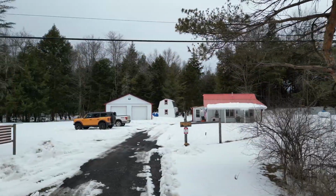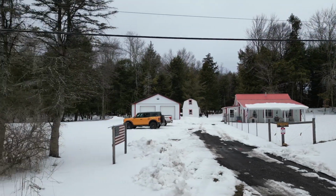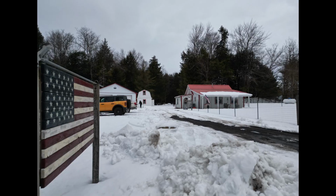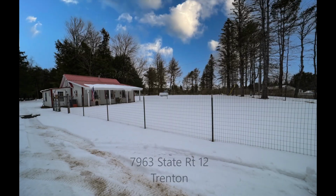Spectrum cable available. Located directly on Route 12, the car count in front of this property is notable for any commercial usage, or stay tucked in off the road for your quiet bungalow. An information-packed bound book will be given to all potential buyers at private showings. Take advantage of this opportunity.